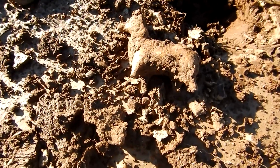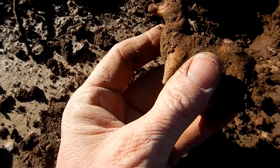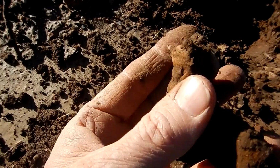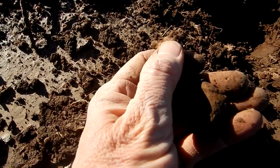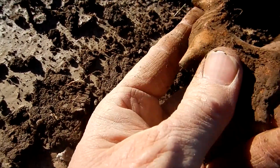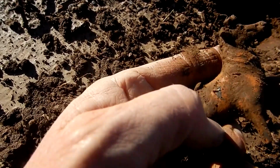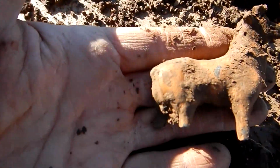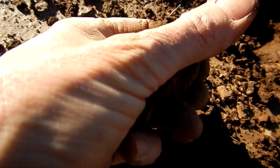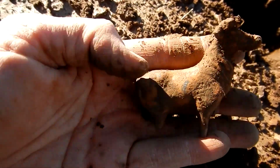This is something you just don't expect when you dig it. I think it's a dog. Maybe it's a llama or a reindeer. Oh, wait a minute. It's not a dog. It's a reindeer or something. It's got horns that are broken off. What the heck? Yeah. That is bizarre. Can't say I've ever found one of them before. It's actually kind of cute. His antlers are gone.